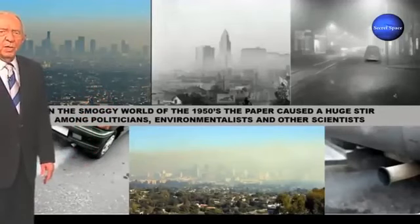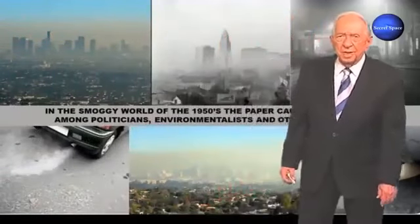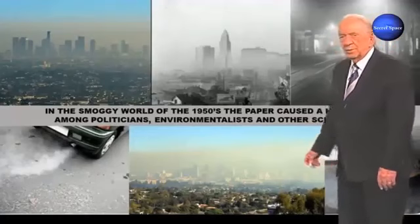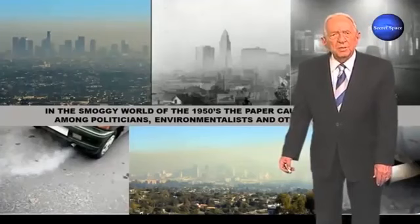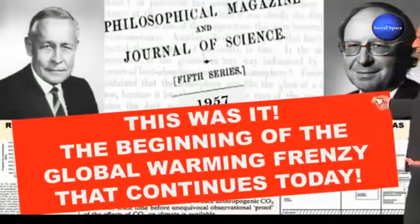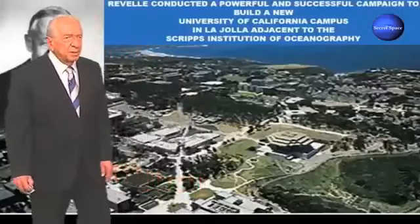I remember it as a boy. Most of you are probably too young to remember, but I got to tell you, you choked in the smog that hung over your towns during the winter months when all those coal-burning stokers were going, and the cars were just spewing out ash, and it was ugly because we were burning old-fashioned untreated fuels in old-fashioned cars. Well, that was the beginning. That paper that Suess and Revelle put out is actually the paper that started the global warming frenzy. Oh man, did they start something.